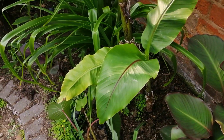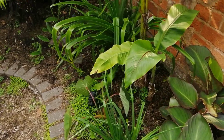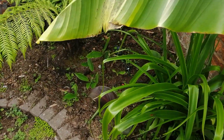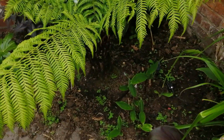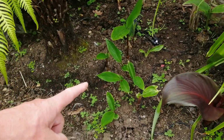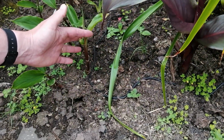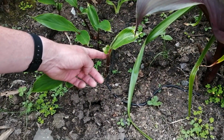So again, it's doubled in quantity over the winter, Musa basjoo. Let's have a look at the Himalayan ginger. This is the Himalayan ginger here. This started off as one plant. Let's say it started off as one plant like that.